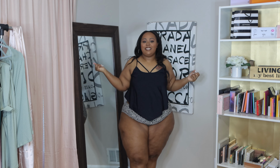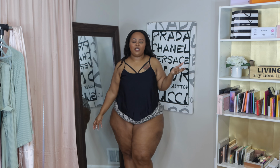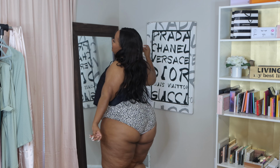So that's not really my type of thing, but I do think it's very cute for those of us who are a little more insecure about our tummy area. I think it's a perfect fit. On to the next one.